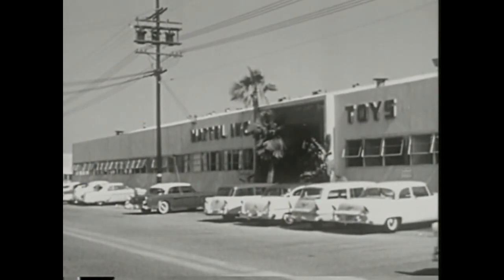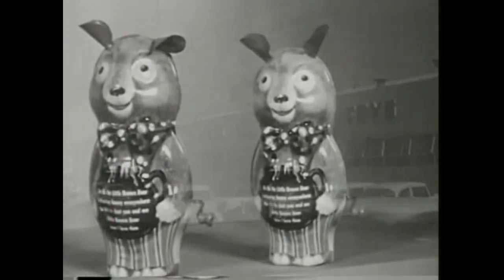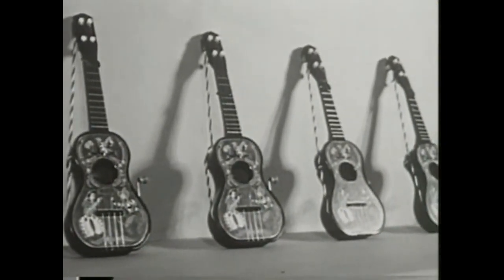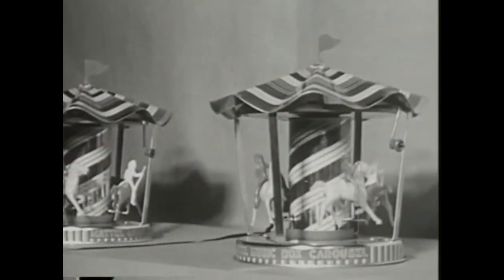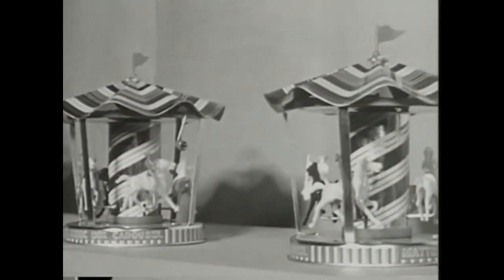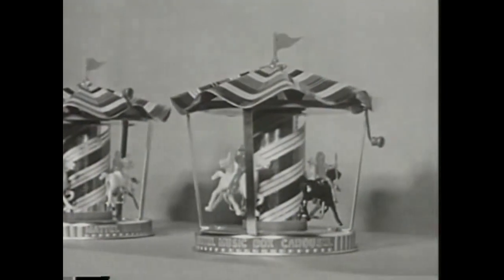In this toy factory, millions of toys are made. Toys like these honey bears, musical clocks, toy guitars, and merry-go-rounds. But now, let's see how this factory plans for and produces a new product. Let's see how a factory works.